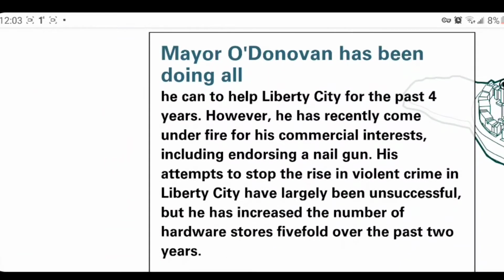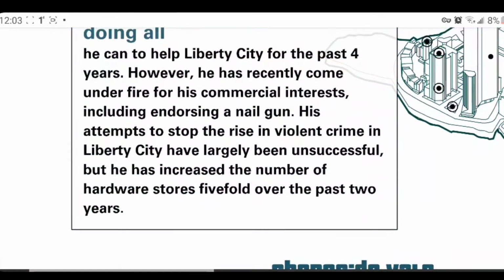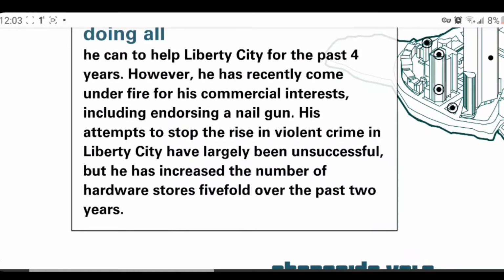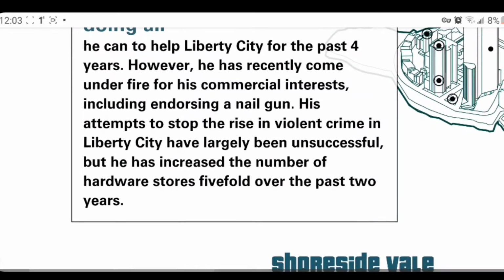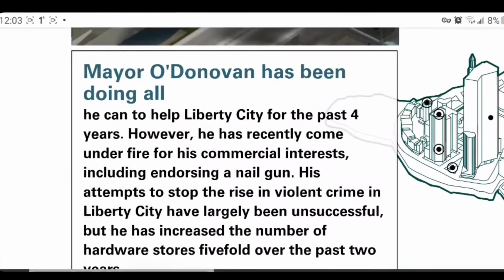Mayor O'Donovan has been doing all he can to help Liberty City for the past 4 years. However, he has recently come under fire for his commercial interests, including endorsing a nail gun. His attempts to stop the rise of violent crime in Liberty City have largely been unsuccessful, but he has increased the number of hardware stores fivefold over the past 2 years.